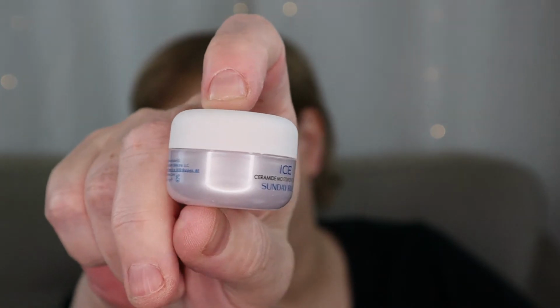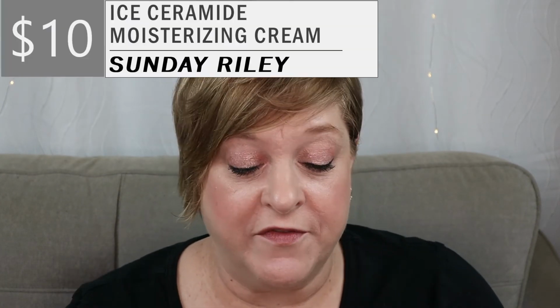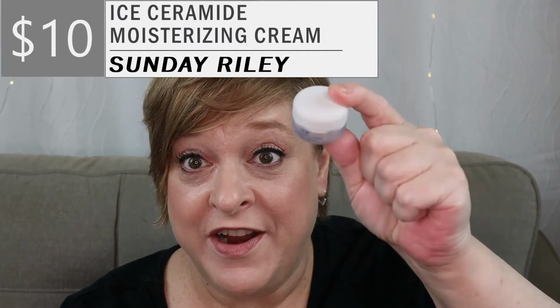I have received this at least 2 other times in different beauty boxes, possibly even in an Allure box. This is the Sunday Riley Ice Cream Ceramide Moisturizing Cream. And this is definitely a sample. Full size is $65. These are nice to travel with if and when COVID ends and we can travel.